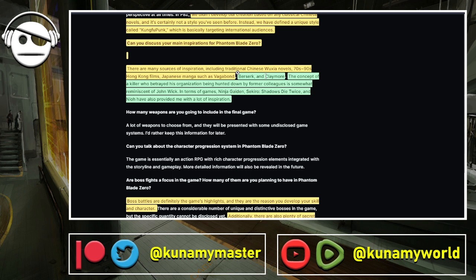The rest not so much, mainly because of the animation, and I think they took a little bit of liberties regarding the story and the character progression, so I didn't find that interesting. And Claymore, I watched the anime only. I usually cannot manage to get around the manga, but the anime I can get around to here and there. Claymore is a very good and interesting anime. The main takeaway is the concept of the killer who betrayed his organization, being hunted down by former colleagues, somewhat reminiscent of John Wick, which is also a very good action franchise.